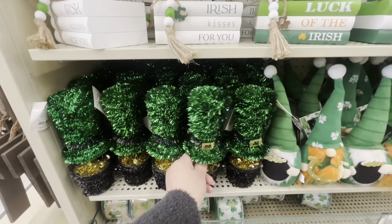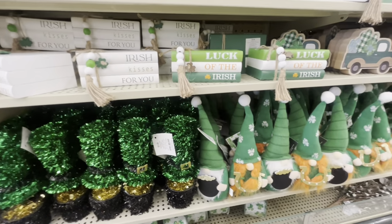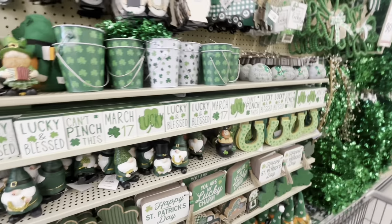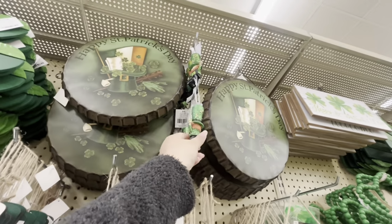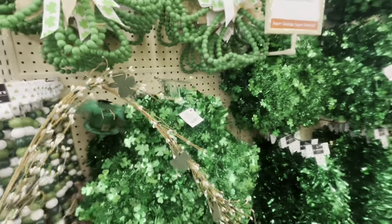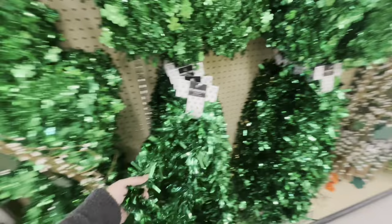34 cents for this pot of gold. That'll be cute to make a St. Patrick's Day giveaway box next year, huh? Maybe I'll do that. Wow. So cheap. Look at that. These, I never even saw. They come up to 44 cents. 65 cents for this. 45 cents for the garden.